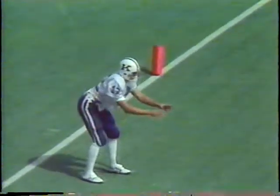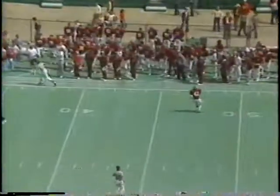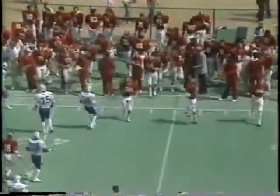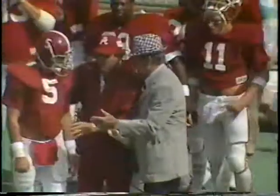Randy Jenkins, as Bud said, drafted as a punter, playing quarterback, will kick, gets the ball away, end over end. Major Ogilvy watches it hit at the 33, go out of bounds on about the 33-yard line. And Alabama has outstanding field position.